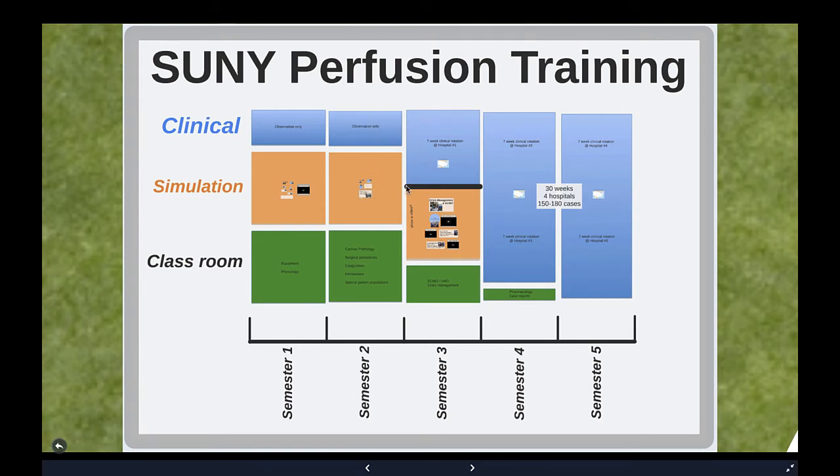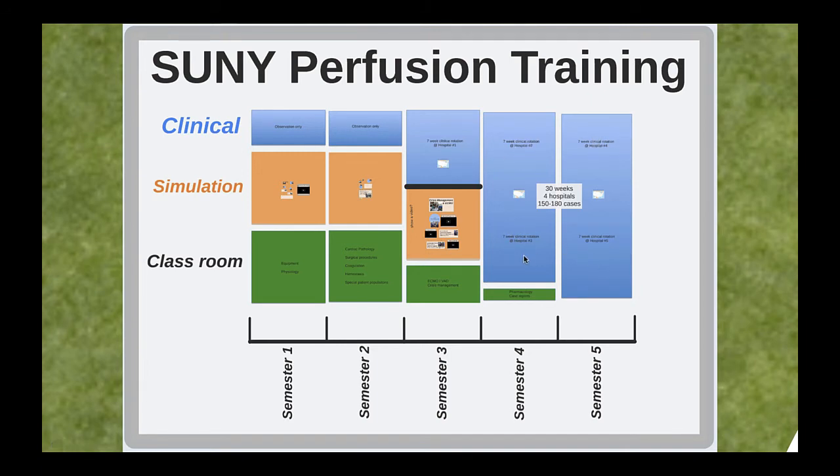In semester 3, we cut that semester in half. And in the first half, it's more of the same of simulation, being crisis management and ECMO, matched with classroom work. But after 7 weeks, we break the semester, and the students then depart to their first clinical experience. The rest of the curriculum largely is off-site clinical experiences, which represents 5 7-week clinical rotations.